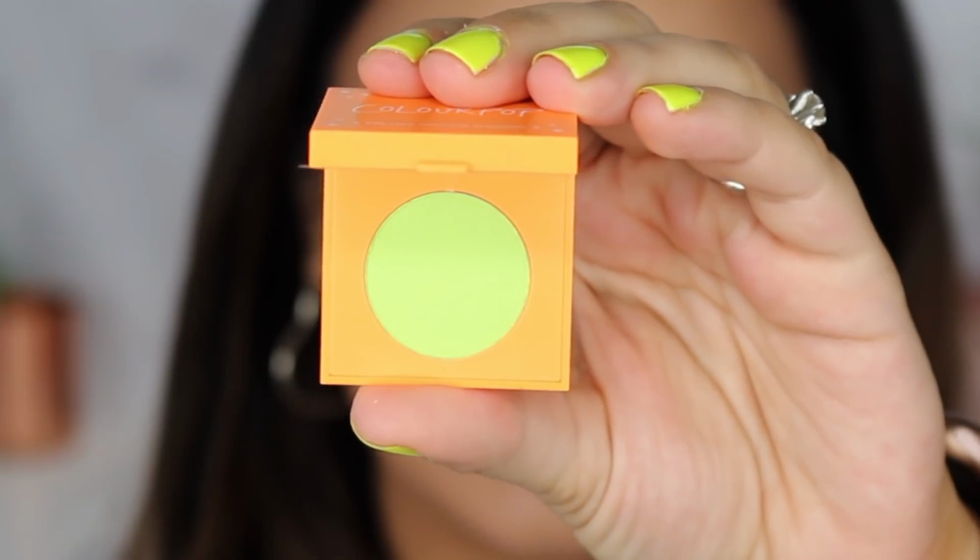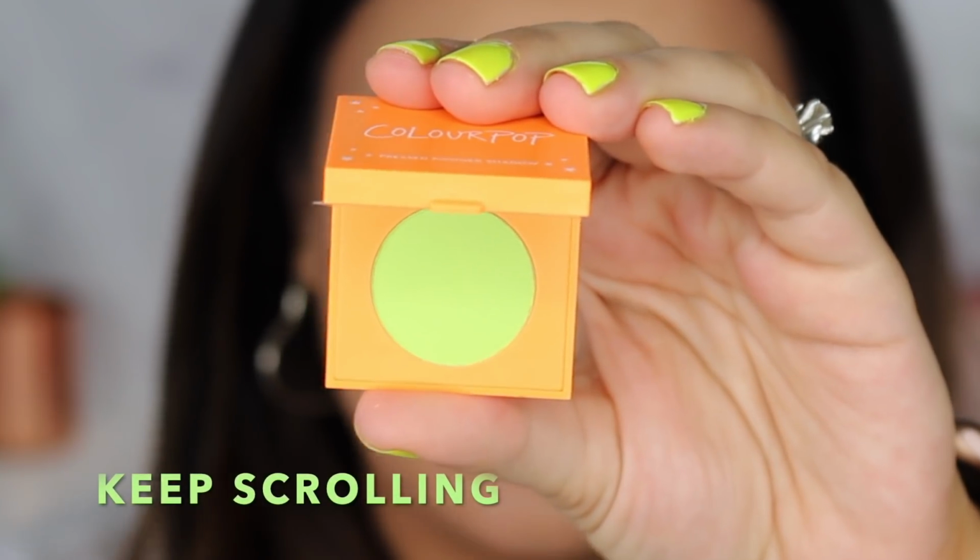So I'm going to be doing light swatches with a white base on one eye and then just on my bare lid on the other eye so you can see the difference. I know that kind of speaks for itself. It seems silly to do that, but I like you guys to see every way that it can possibly be used. So let's get started. We're first going to be live swatching the shade Keep Scrolling, which is so hilarious.